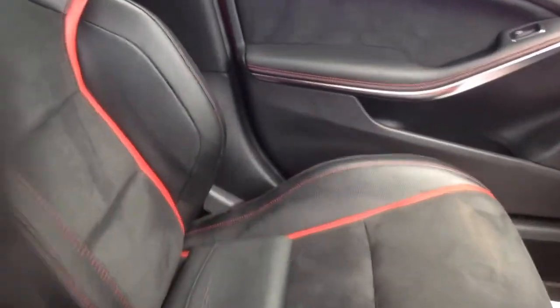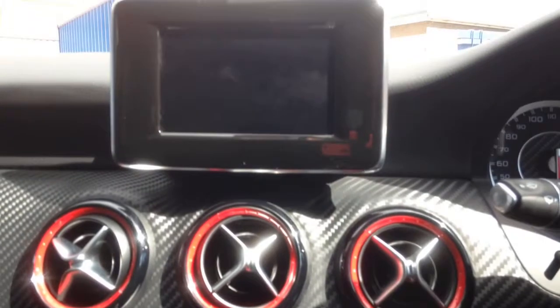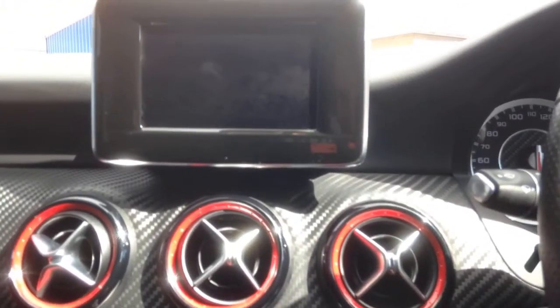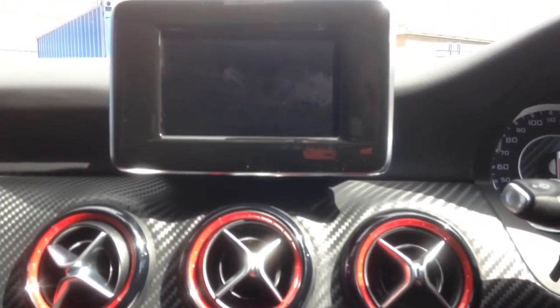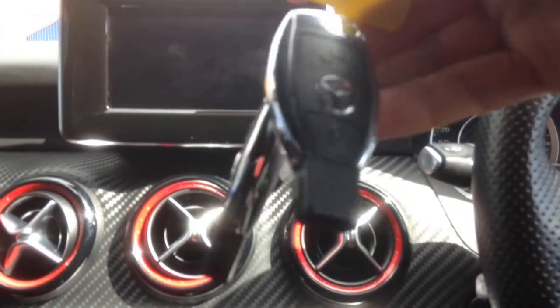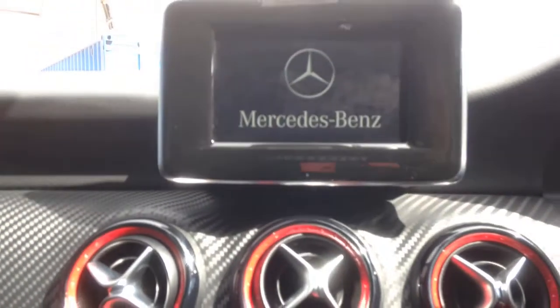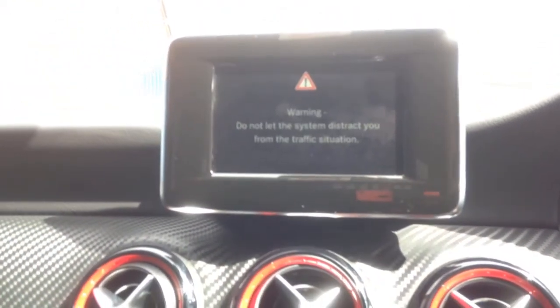Let's jump in. It comes with 2 keys. Now I'll document the service history, and that's awaiting confirmation, so that'll come through and I'll put that on the website. It's not here at the time of videoing, but you can see there's 2 keys there for it. So 44,784 on the miles. Start the car. I've got such a sound, the popping and banging that they do is fantastic.